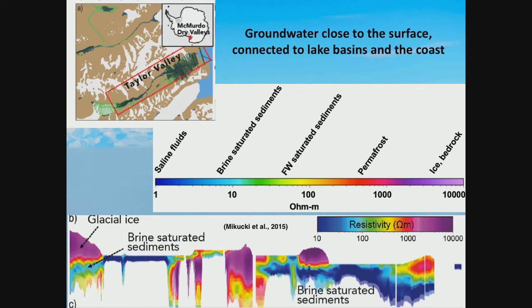And then another thing that has high resistivity, but not as high as pure ice, would be permafrost, because there's usually some liquid water left over in permafrost. So this, for instance, is a permafrost ridge close to the mouth of Taylor Valley and has values of around 1,000 ohm meters. And then freshwater saturated sediments will be more like around 100 ohm meters. Once you get to brine or very saline liquids in sediments, you will be talking about 10 or less. Seawater, for reference, is 0.3 ohm meter. And brine can be 0.1 ohm meter, so even lower than this value.